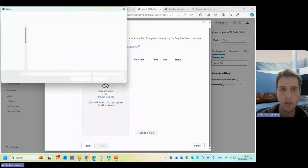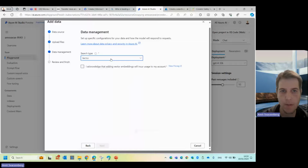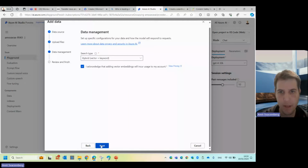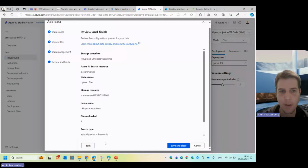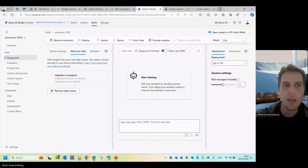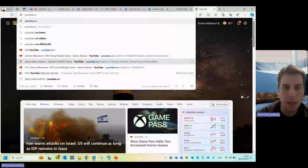and we are going to talk about pricing in a second. Now I'm going to upload a file about Japan. I upload the file, and next. Okay, so I want to have a hybrid search. It's not only a vector keyword, and we will understand what it is in a second. And of course, I understand it's going to cost money. Okay, and save and close. So now, while it's ingesting our data, we're going to see what I actually asked for. So everything is done for us automatically, but it's always nice to understand.